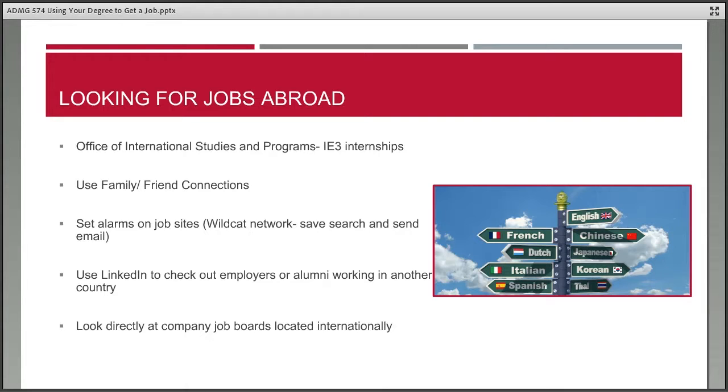Use LinkedIn to check out employers or alumni, just like what I had showed a bit ago of using LinkedIn to look at alumni profiles. You can sort it by location, so you can see different countries people are working in. And then, of course, look directly at company job boards that have locations internationally or that might be based out of other countries.